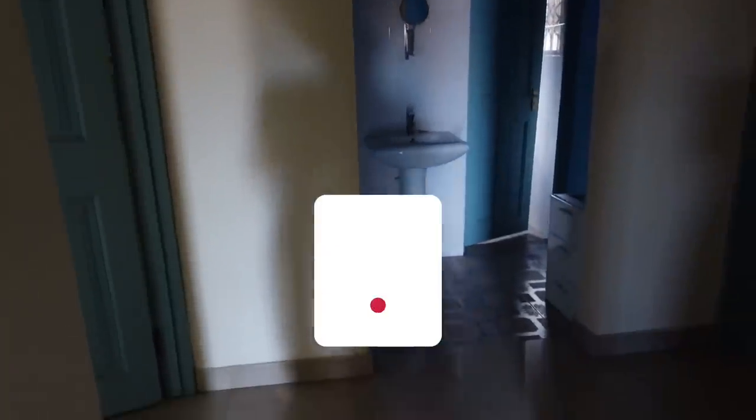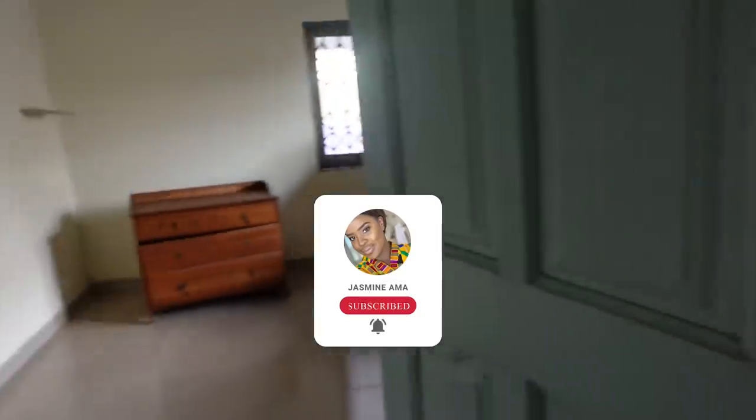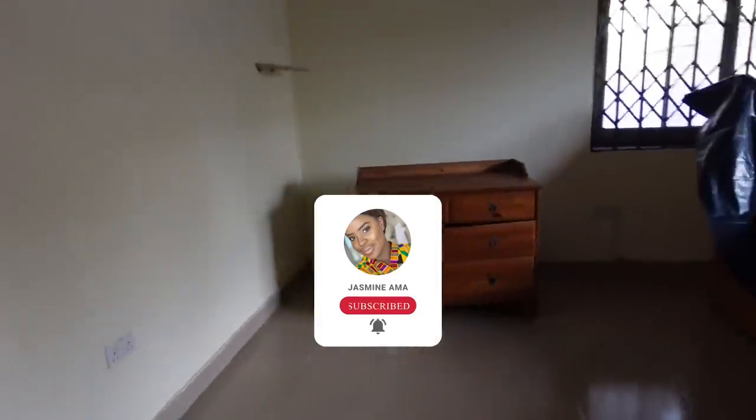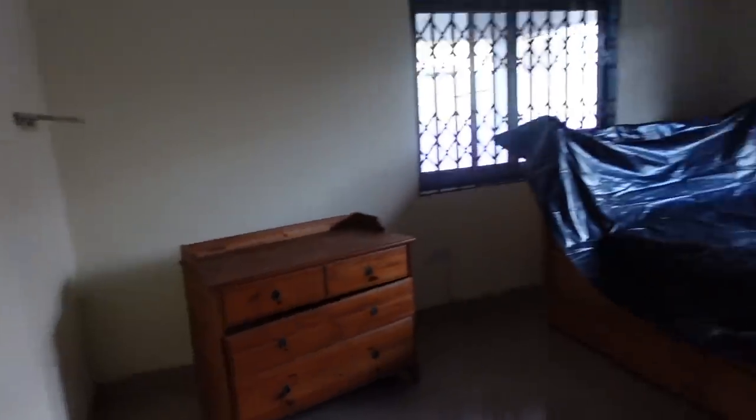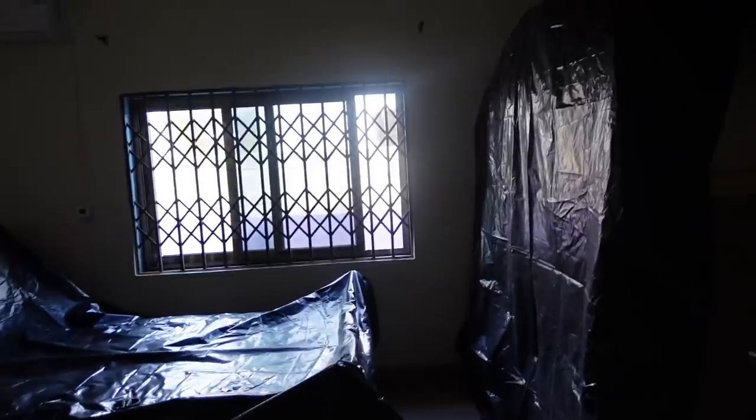I've cleared everything. See, there's nothing here. This is the bedroom. Oh my God, it looks so different now. I've removed every single thing. I've covered the bed with plastic, and then I've covered the wardrobe with plastic as well. So right now I'm just waiting for them to get here. Today's Monday.